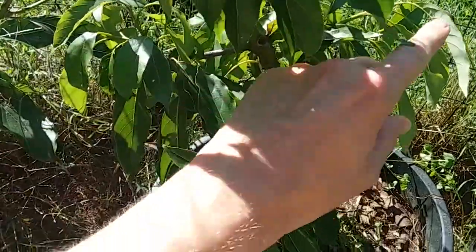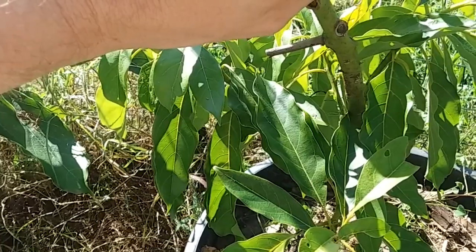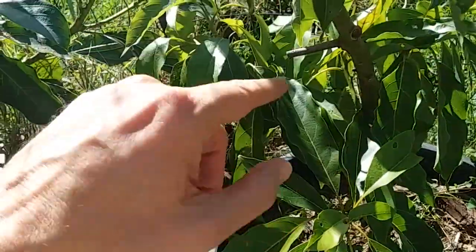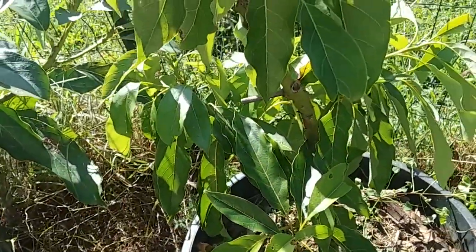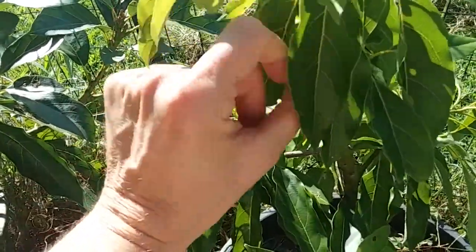I lost some of the limbs. You can see some of the scar marks here. So, although it survived the winter, the branches fell off in the spring. So, here's another bit that dried out.